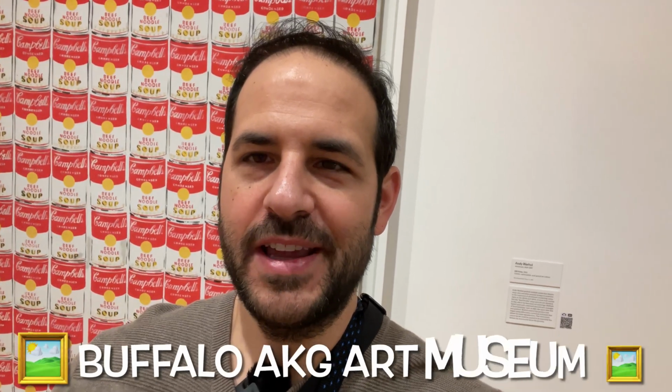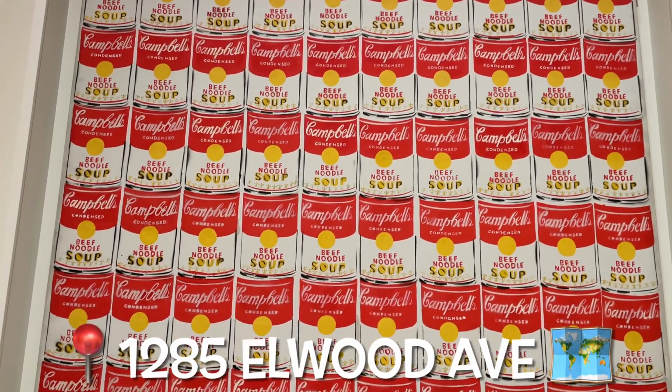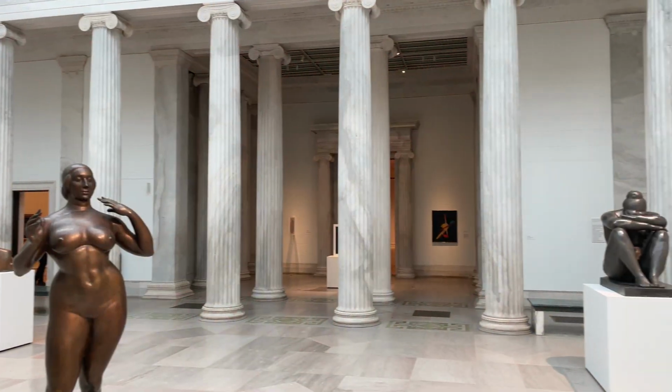The Buffalo AKG Art Museum is the 6th oldest art museum in North America. So this is an Andy Warhol painting, beef noodle soup cans. There are 100 of them. If you look closer, you'll see that they're not all the same. And supposedly this was Andy Warhol's lunch every day. This is the sculpture court.